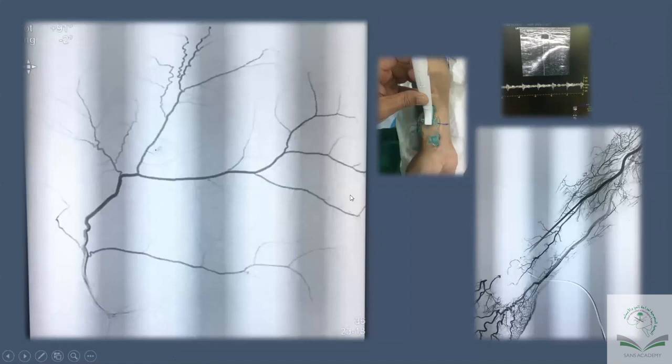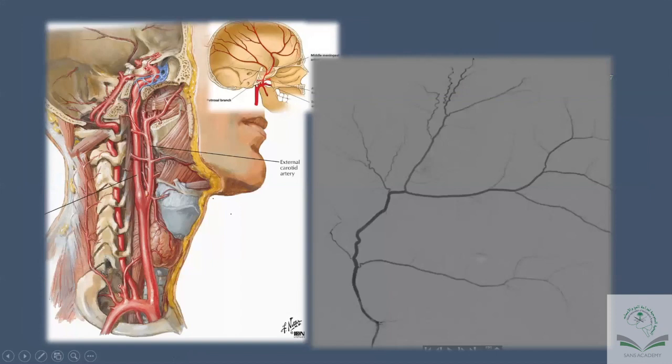This is a super selective injection with a microcatheter in the middle meningeal artery, and it's showing you the branches of the middle meningeal artery selectively. And as I suggest, I think we should have special sessions, and not only one session, on the angioarchitecture of the cerebrovascular arteries, starting from the arch and great vessels until we reach the small ones.